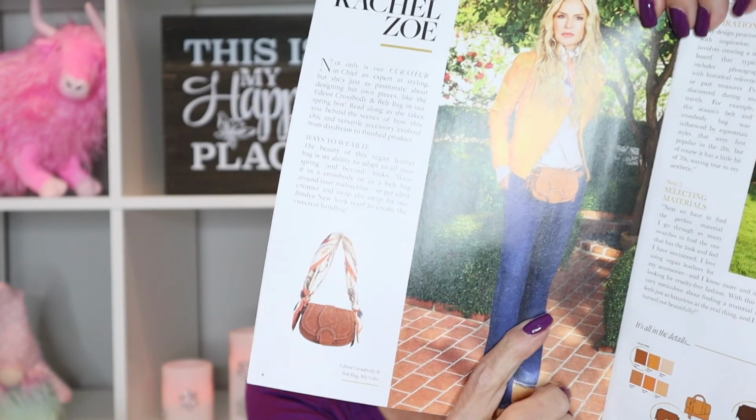The crossbody and belt bag. So I guess you can wear it around your waist. And they don't give you prices. There's no prices. But you can wear it with the bag as a belt. Interesting. Or as a crossbody. They show different ways to wear it.